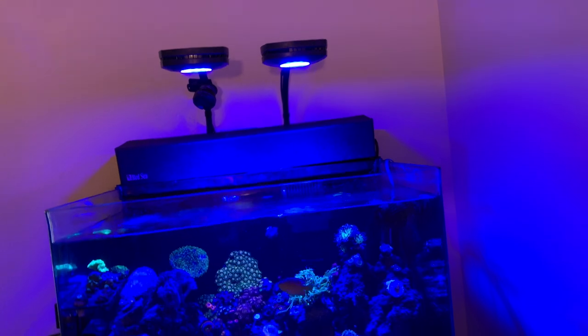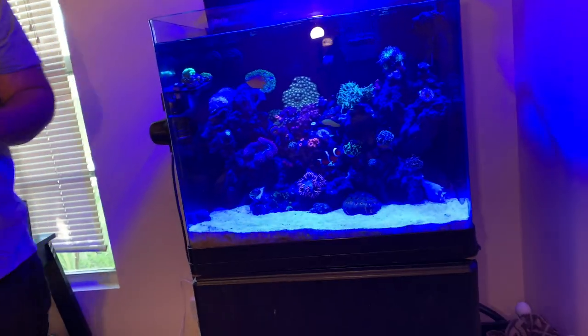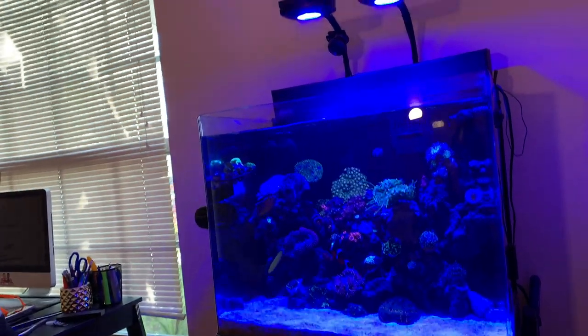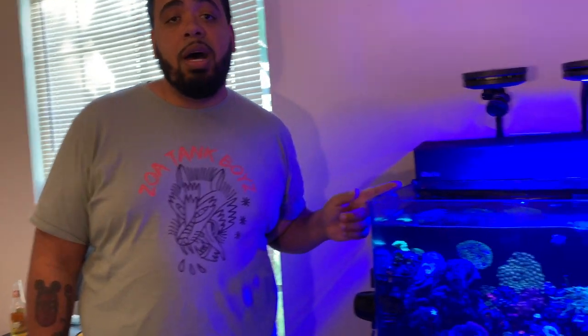So what model is this tank? Because unless you've been in the hobby for a while, you may see it and say, wow, it's rimless, looks super cool. Where can I buy this tank? Talk to us about the model. Okay, so this is what I call a retro tank. It's the Red Sea 130D. It's an older tank, and it actually used to look similar to a BioCube. And the previous owner actually converted it into a rimless model.